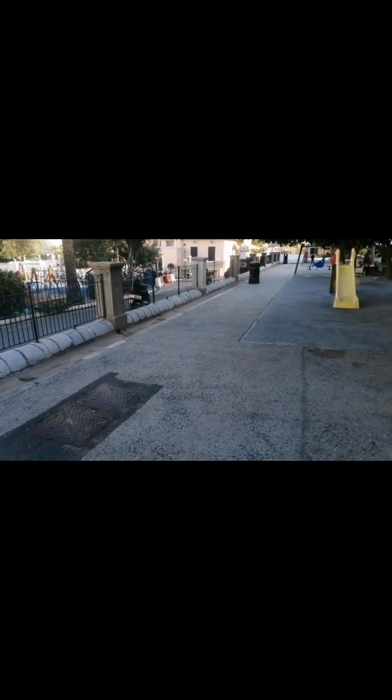Look. We're taking a lift. Doesn't seem to work though. The lift doesn't work. Come on. Work. I think we're taking the steps.